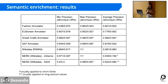If we take a closer look at how the different semantic annotators performed, there was a huge variation between different datasets for the same annotator, and also the metadata field on which these annotators were applied made a difference on the results. The general conclusion that we can draw is that the more domain-specific the vocabularies are, the better results we get, while more generic named entity recognition and disambiguation gives not very good results, especially when considering larger textual values.